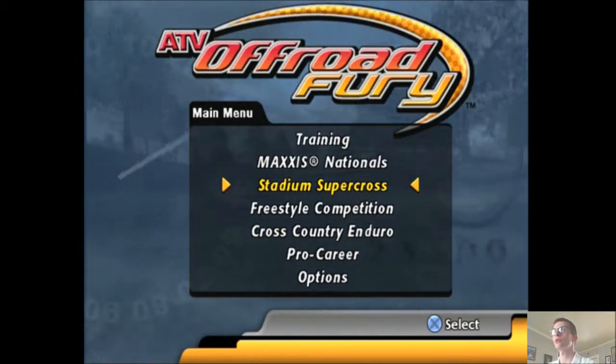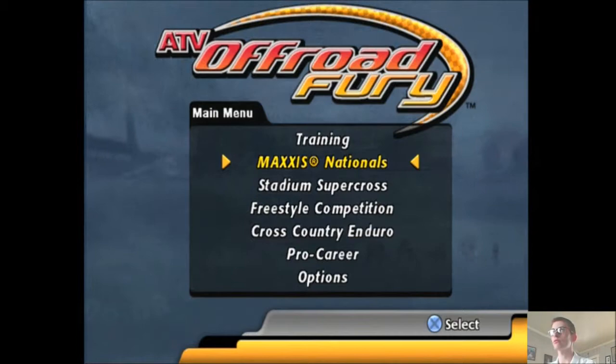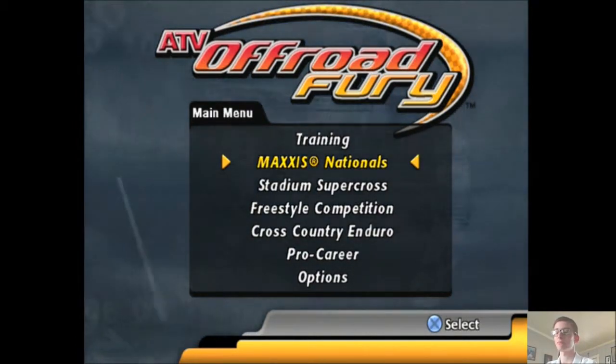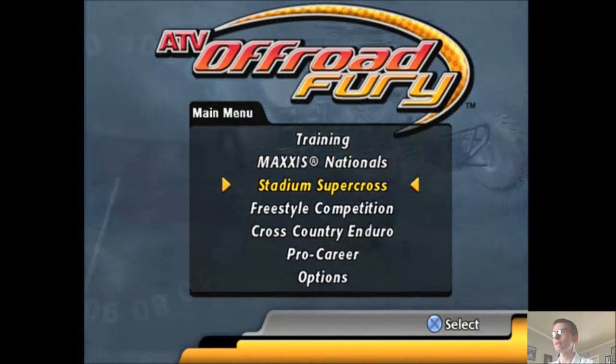In the last episode, we went for some Maxis Nationals racing at Red Rocks. And that was pretty simple, you know, because that track can be pretty fun. And we were with the Yamaha Blaster, and we really blasted that more than I thought we would. We were in first just about the entire race.